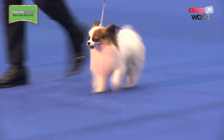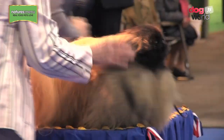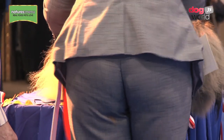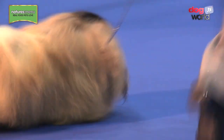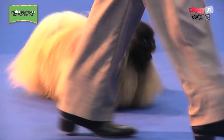This is best of breed Papillon, 1455. Gary Thomas, the breed specialist, judged Pekingese, and had an entry of 48 dogs. His best of breed is this male, 1534. This is the Pekingese best of breed, number 1534.